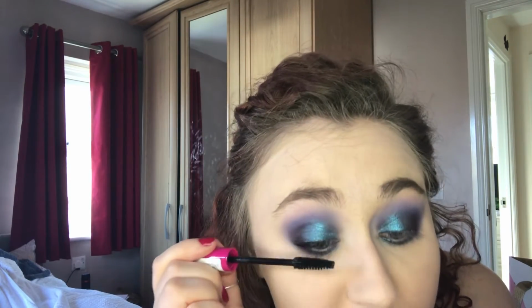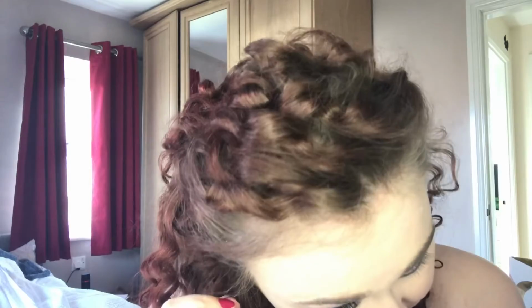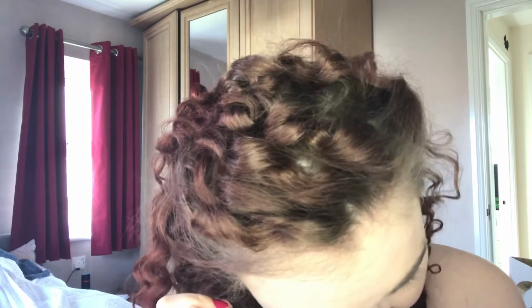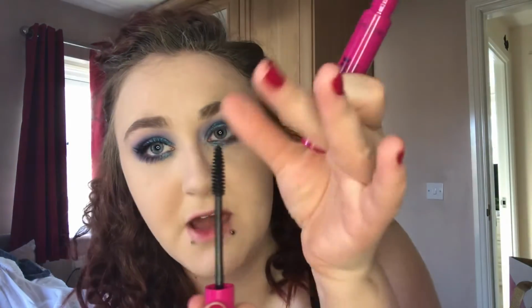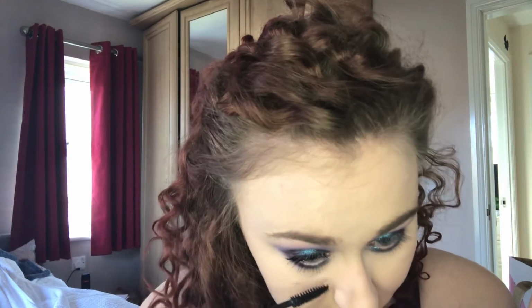Yeah, it is a wet formula, but I can really feel it gripping to my lashes and coating them. Nice size brush. It is a bit of a bigger brush, but it's sort of a narrow brush and it goes in, so I think it's really easy to get into your inner corner lashes. I'm a bit shocked, to be fair. This is really, really affordable, and that's my lashes there, but that is really lengthened and volumized.